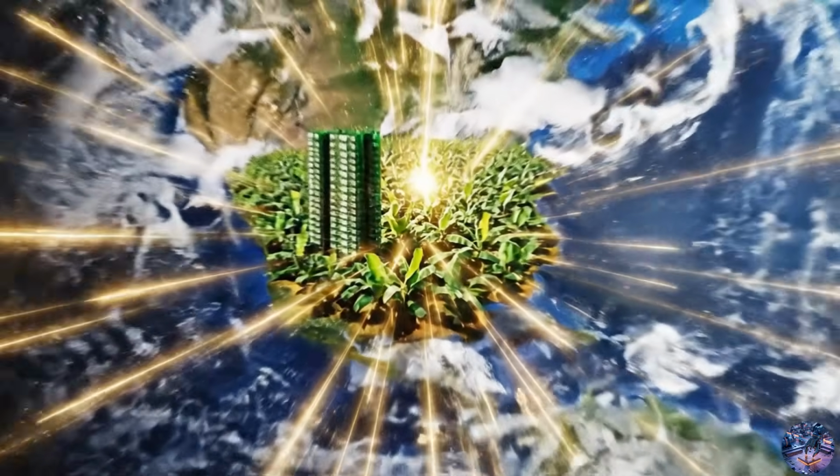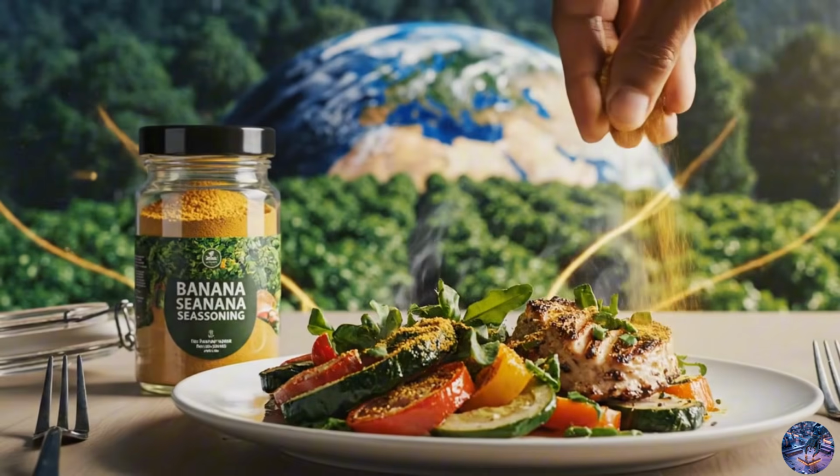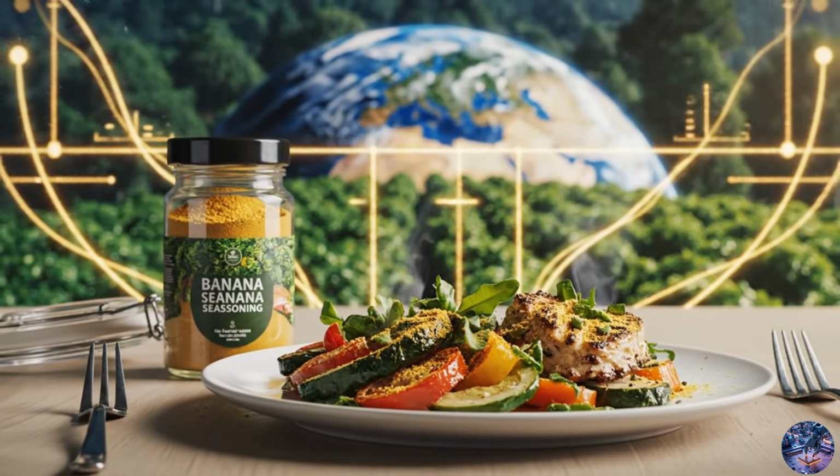Global food demands are rising rapidly as sustainable innovations like this banana seasoning become increasingly vital and necessary.